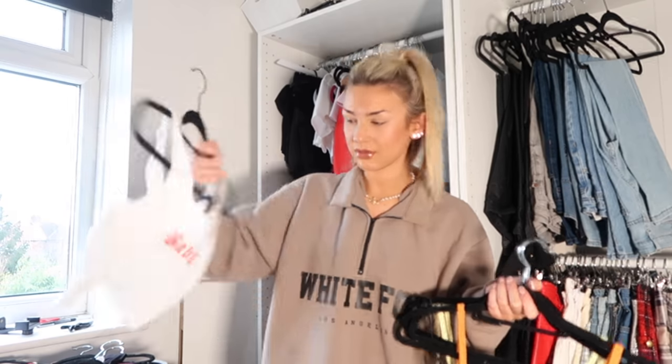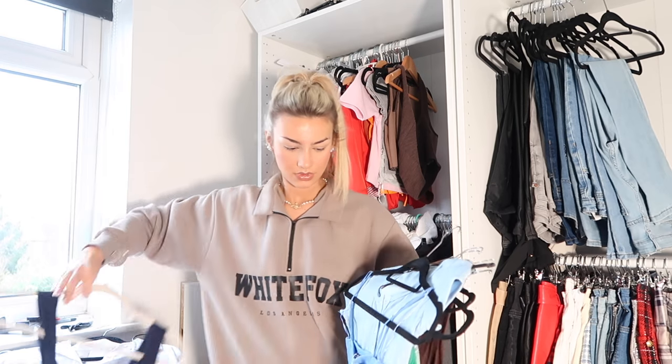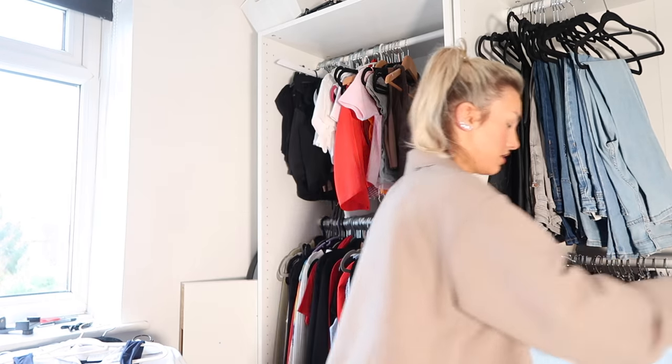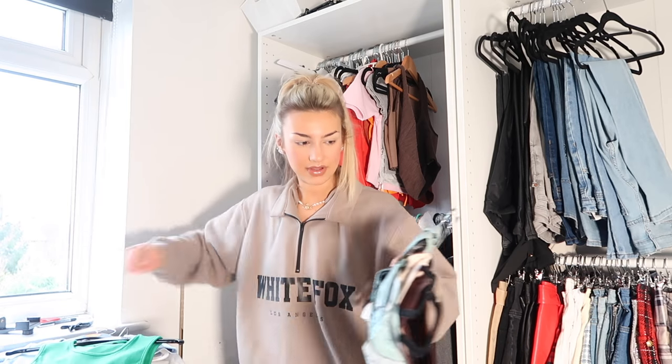That can go because I don't think I want to wear that. This I'm going to sell. I did buy that from a vintage shop. I've never actually worn it. It's one of them tops again. I do love that. I've had that for years. I've never worn it, so I'm going to get rid of that.